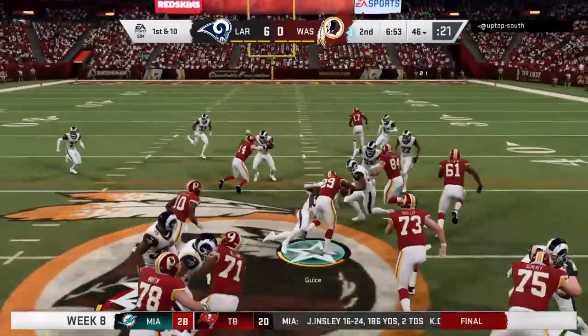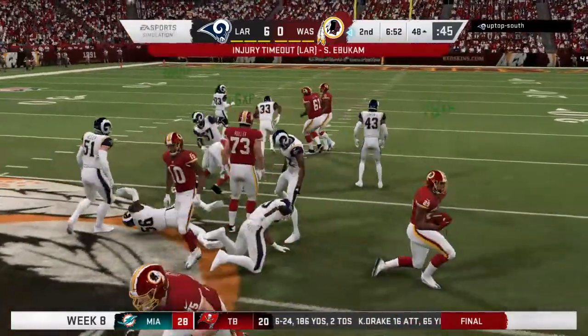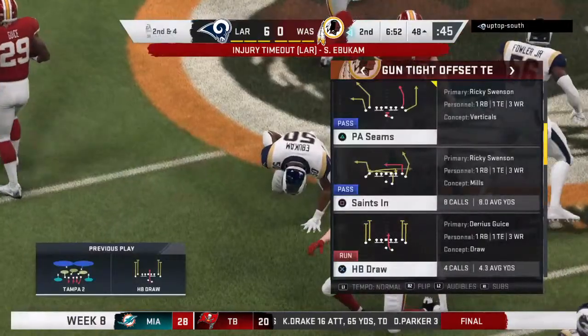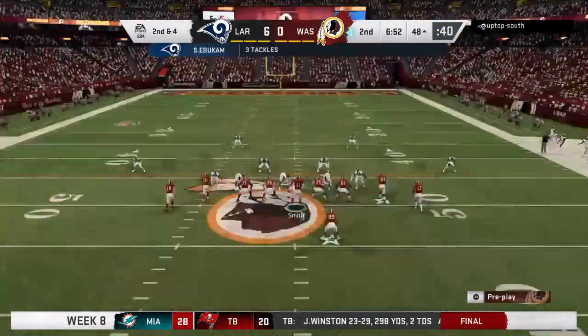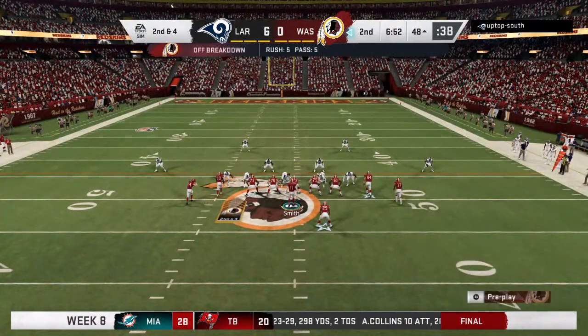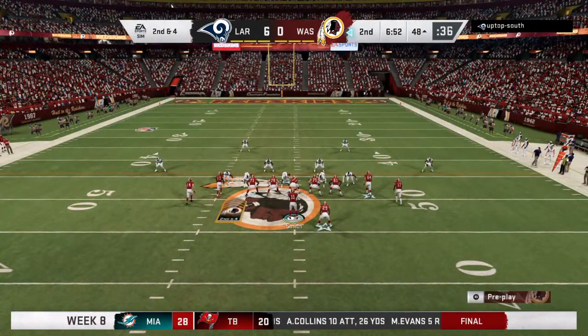They'll go draw play. Smith gives to Geis. And he's going to take this one across midfield and into Ram territory. Now, after the running play, we've got a man down on the field. While the training staff takes a peek, we'll take a break.